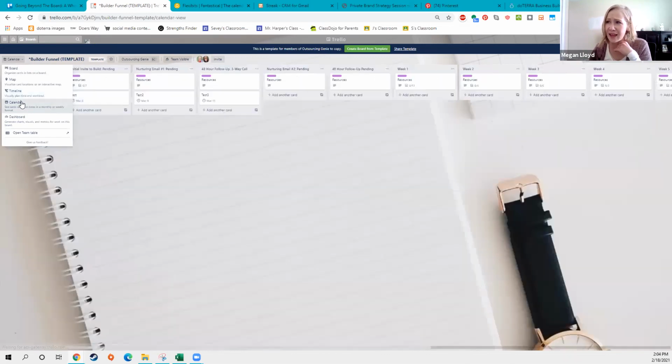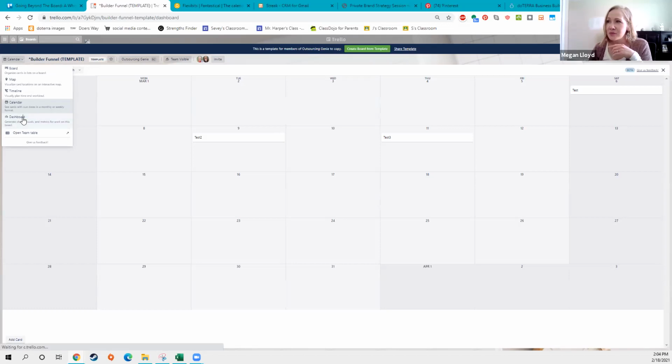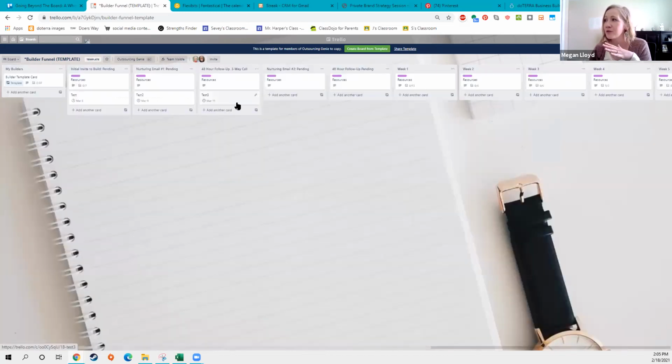Also, the calendar view is very similar. You can see just on a calendar view what things are coming up or what is due, and I really like that feature. And lastly, the dashboard. This gives you some basic statistics and things like that, but I don't really think I'll be using that a whole lot. But I wanted you to know those were there so that if you ever find the need for it, there are more things you can do with Trello than you even thought.